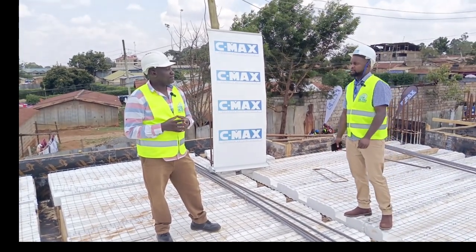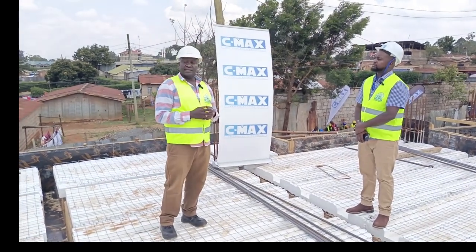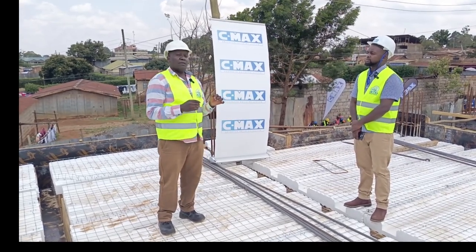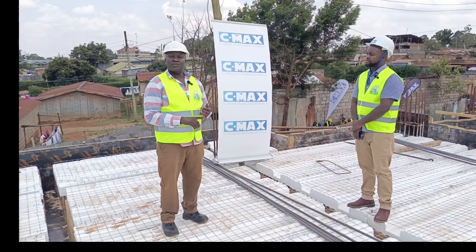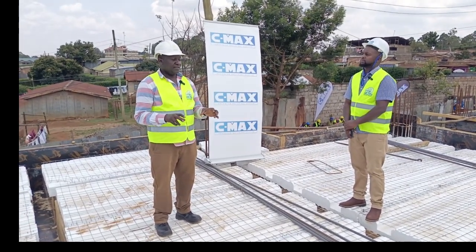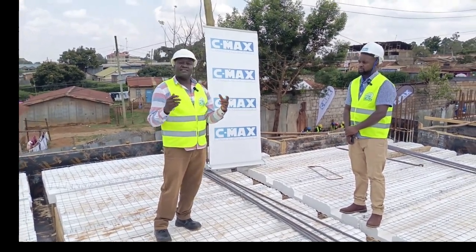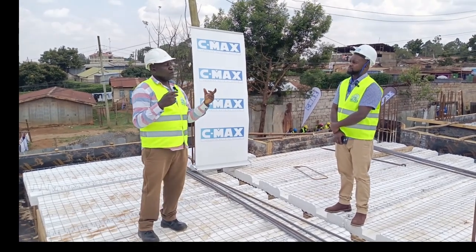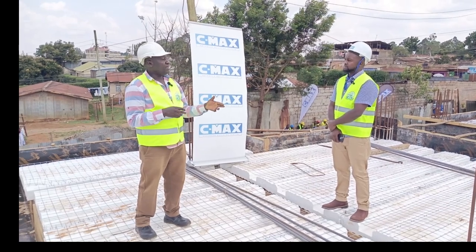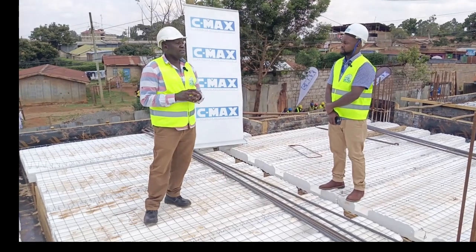Okay, so Mr. Waithaka, what can you tell us about using the EPS technology? The best of the EPS technology is on the formwork side. It depends on the structural design and the engineers. The normal foundation you do the way it is supposed to be according to the structural engineer. But when you come to the formwork side, instead of using the usual formwork, we can now use the CMAX product for the slabs and the panels for the walling.